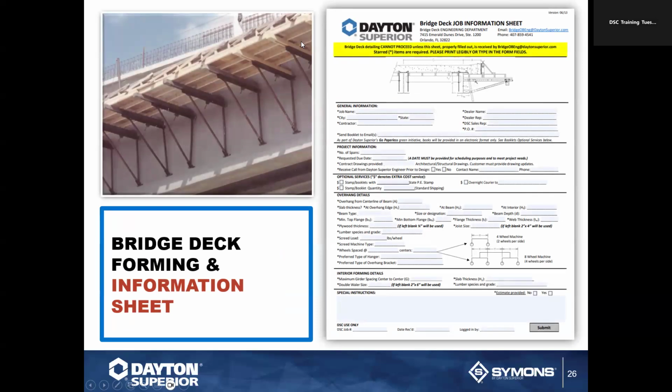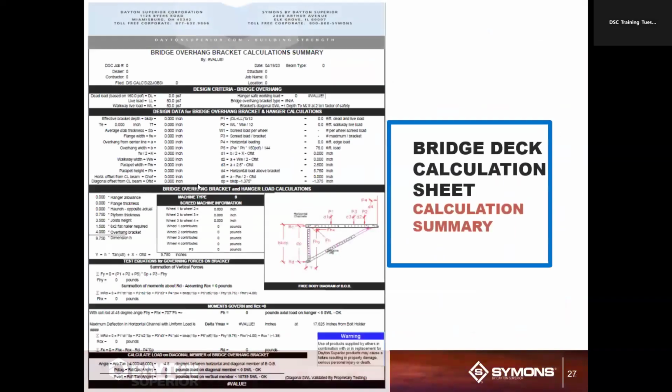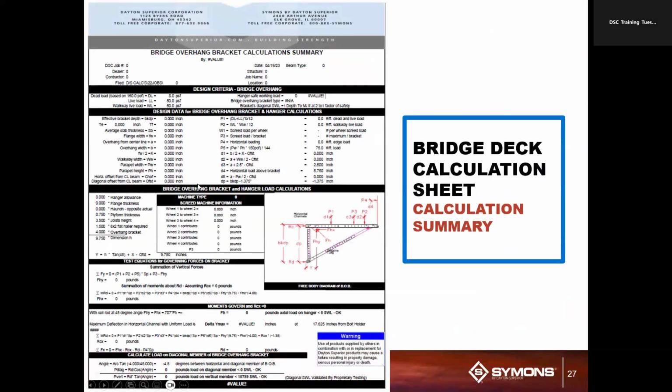And we talked about engineering services. Well, we have a full range of bridge deck engineering services. Basically, you can go on our website, and the sheet will pop up. You can fill in all of the shaded areas. This will go to our engineering department, and they will accommodate you by coming up with a calculation sheet.